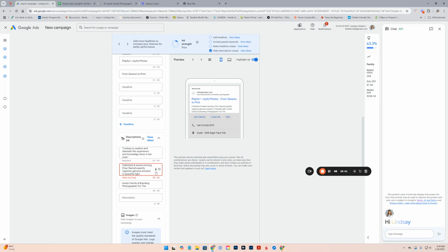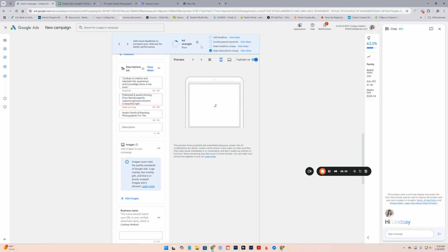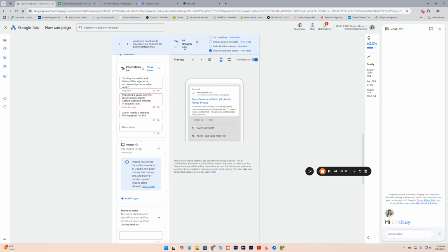And it's like a third party. I've also seen people write these in first person, like, I offer beautiful photography. I think it's more effective to write it in an objective way, like, Lindsay is creative and talented. Her experience and knowledge show in her work. Another one is published and award-winning. Lindsay expertly captures genuine emotion in beautiful light. I'm writing it in a way that's showing up objectively, not as if I'm writing it.